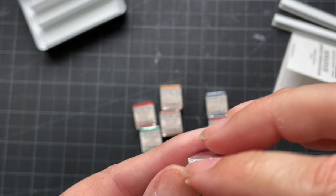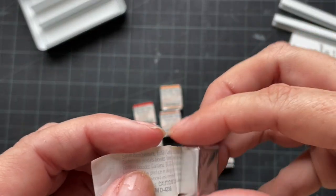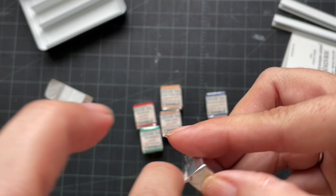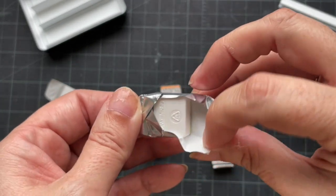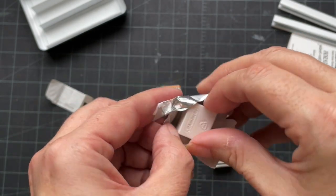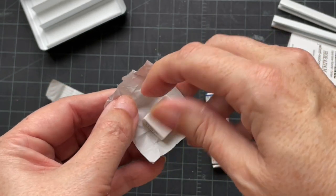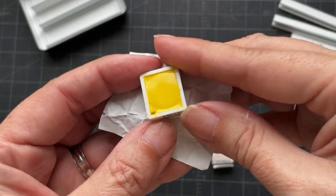I try to be careful with the wrapping because I do keep it and put it in a little binder that I have with all my swatches. And as usual, if you've been to my YouTube channel before, you know that when I swatch things out, I do a high-res PDF of the swatch sheets, and I put it up on my website for you to use at no cost.